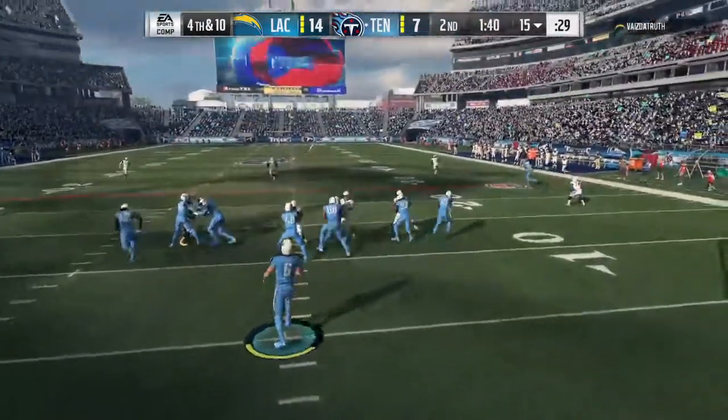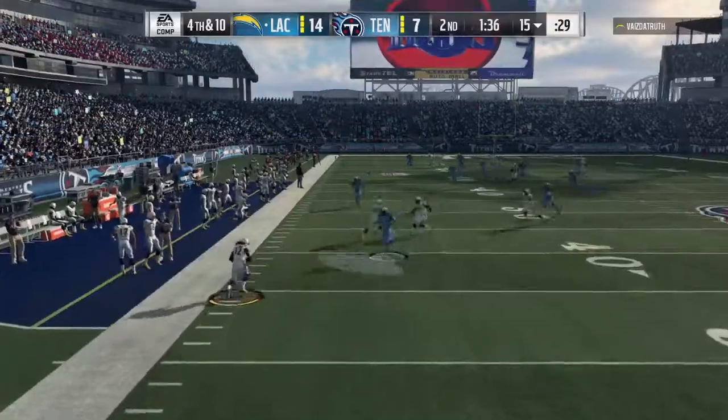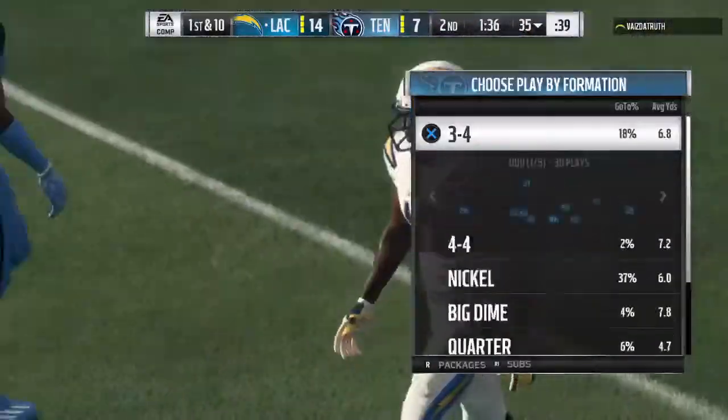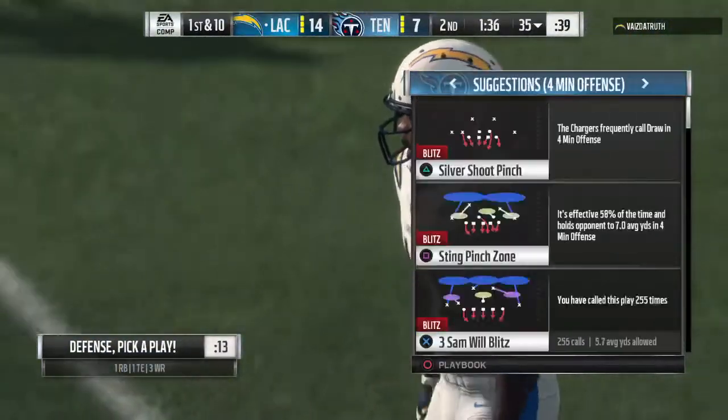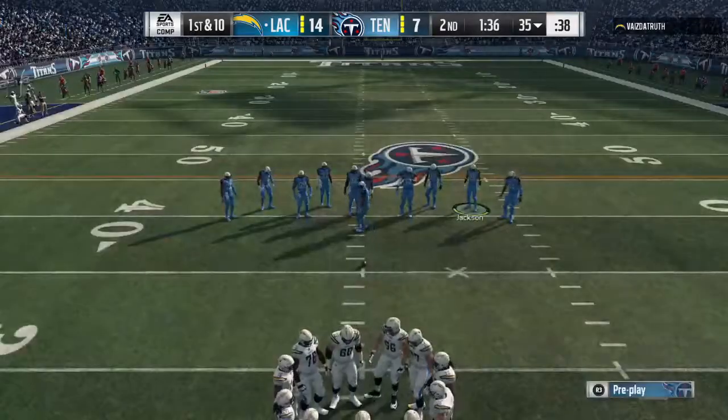That's true. He gets this one away, and boy, it's another boomer. 47 yards on the punt that time, just 1 yard on the return. And it'll be Charger football here as they take over. So the football switching hands here in just a second.